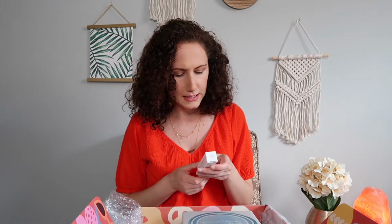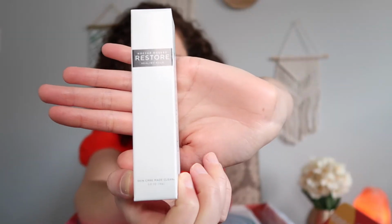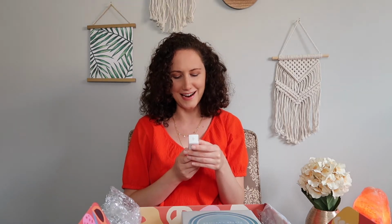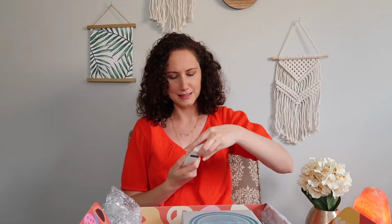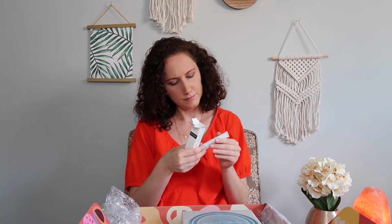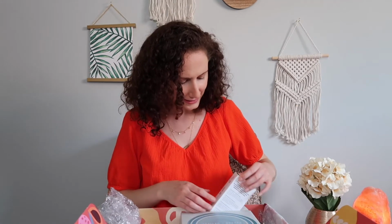6 sizes. So the next item is Dr. Rogers Restore Healing Balm. This healing balm can be used for cuts and burns, sore joints, sensitive skin, post-procedure skincare, beauty hacks, and baby ointment. I'll probably use it as like a Neosporin. There's a lot in this box, you guys. That's why it was so heavy.